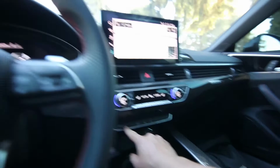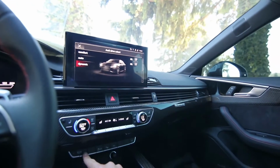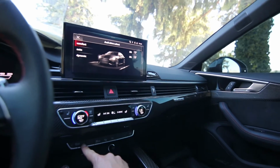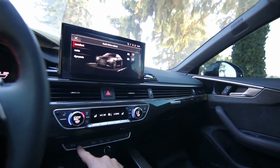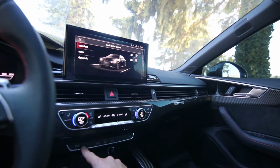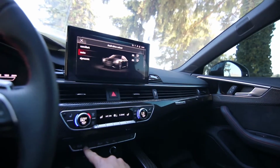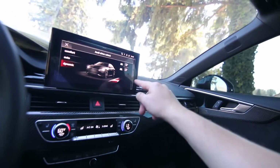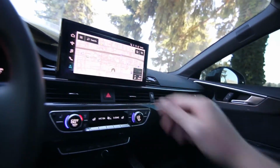You have a drive mode selector. Lots of fine tuning with this one. Depending on the mode, it has an active sport exhaust, so in comfort, the exhaust system's a little quieter. Then you put it in dynamic mode, and you can even hear the exhaust system liven up a little bit. Then you have two drive modes, RS1 and RS2.